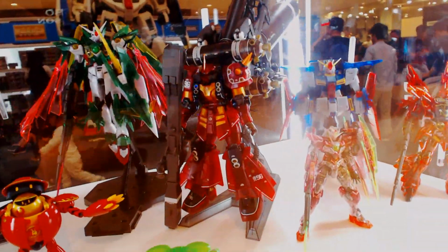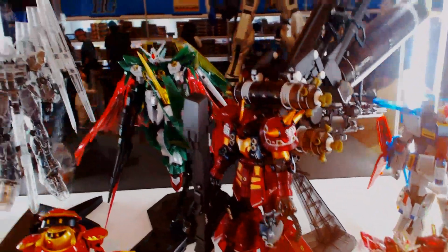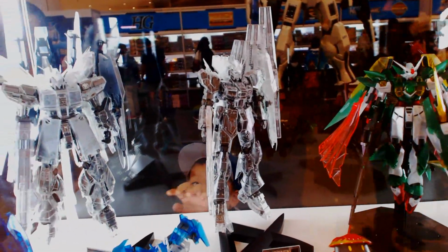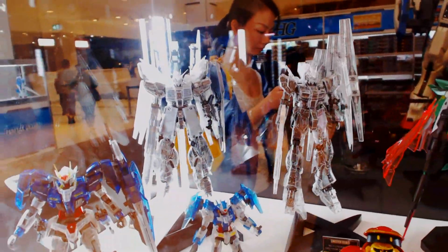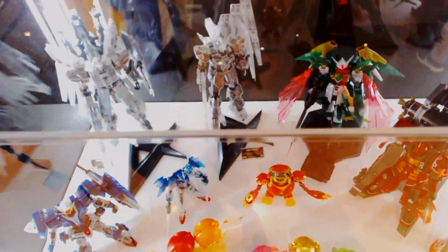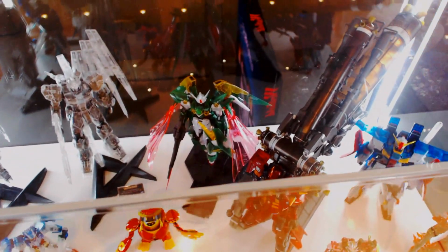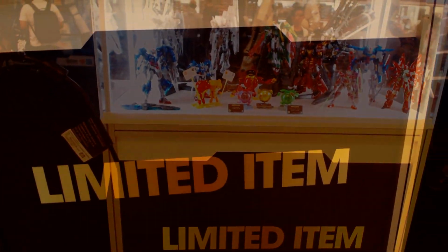It's the Master Grade Psycho Zaku Ver.Ka. Huge boy compared to everyone else, even outclasses the XXXG and stuff. There's your Wing Gundam Fenice, the new Ver.Ka and the Hi-Nu Ver.Ka clear mechanicals, as well as the 00 Sword that was there at the MG. And you can see the X here in the background. Top down view of the cabinet. So you can either get your full on clear, semi clears, half clears, something to suit everyone.